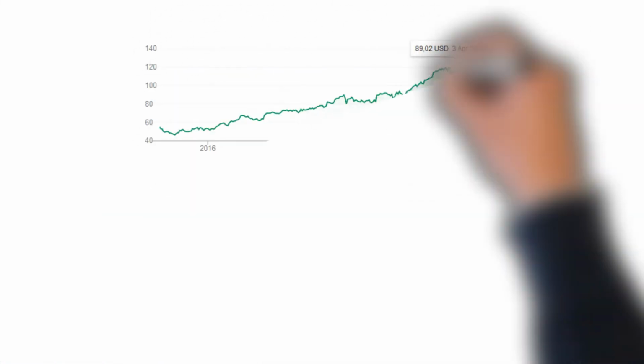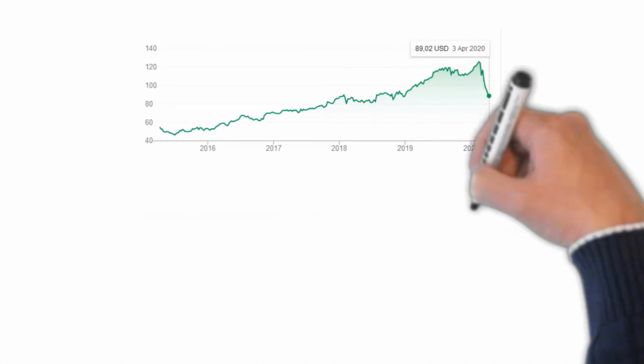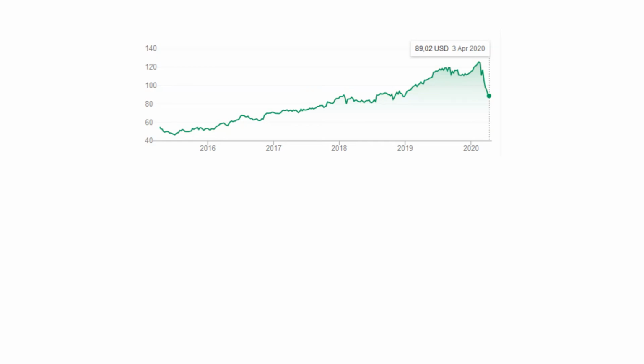The market crash did also affect Waste Management. At its peak, it was around $126 in February. For the current price of $89, we have to go back to the end of 2018.